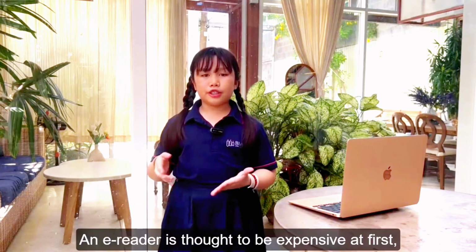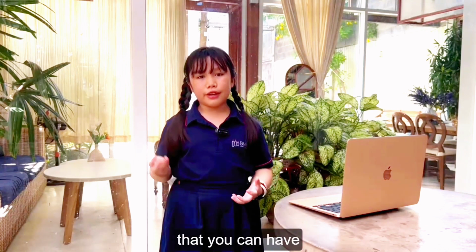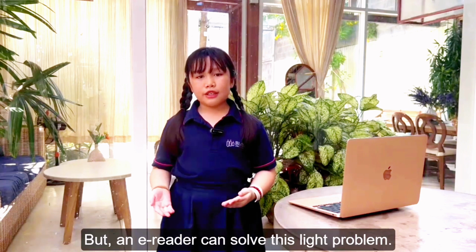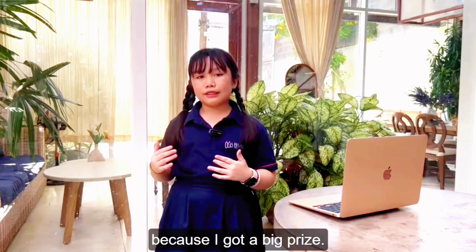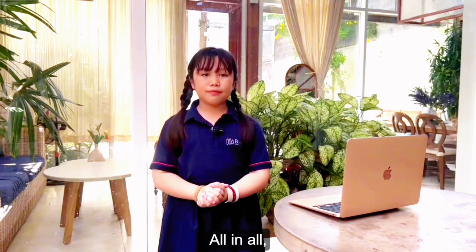An e-reader is thought to be expensive at first, but considering the number of books that you can have, you won't regret buying it. Besides, reading books in dim light can harm the eyes, but an e-reader can solve this light problem. Last week, I got a new Kindle from my mom because I got a big prize, and it has made a change for my reading habit.